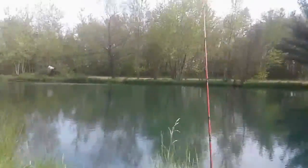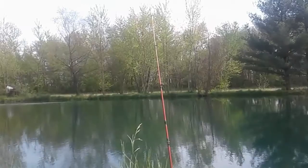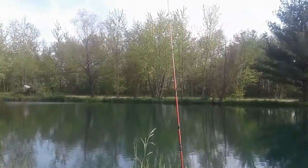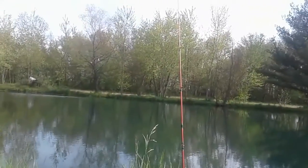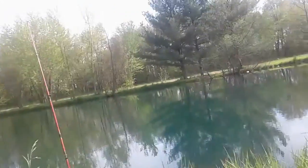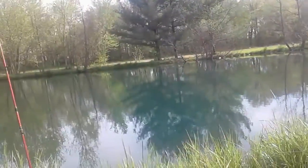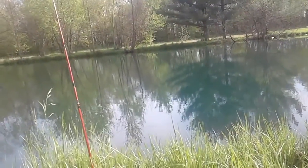Guys, there's my pole right now. I'm catfishing right now, and there's something hitting my pole. I'm not sure what it is really. It might be a fish, might be something else, but not sure. Channel catfishing. But we're switching ponds. We're at a different place right now. There's the pond, but hoping that we can have some luck.